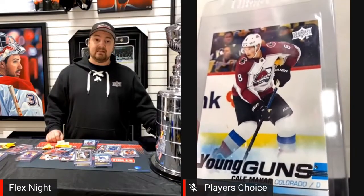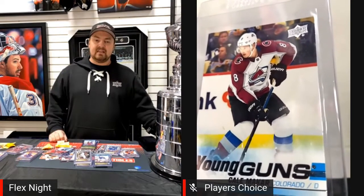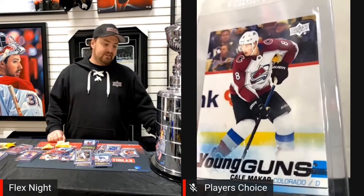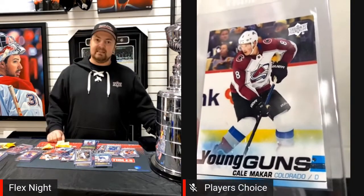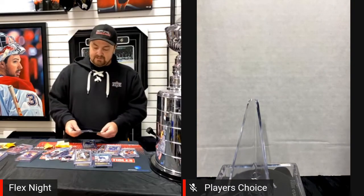He won Rookie of the Year, going to be a top defenseman in the league for years and years. Obviously a strong Norris Trophy candidate probably for years to come. And again, with McKinnon and those guys, he could have a chance at winning the Cup for sure.